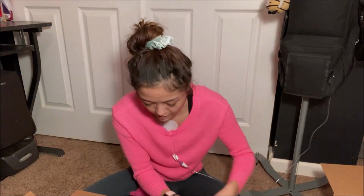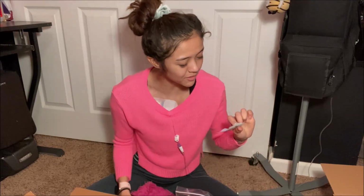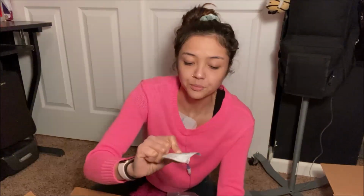And then I also asked for some bio patches. Now, I saw these on some other people's YouTubes. I cannot remember whose YouTube I saw them on, but I know what these are just because they put these on whenever I get my port access when I'm in the hospital, except they look a little bit different in the hospital.